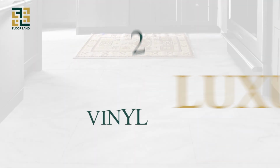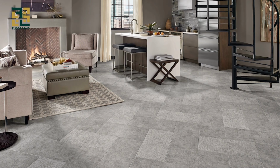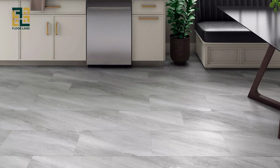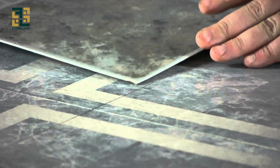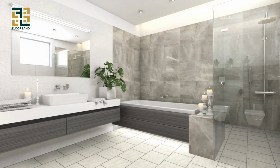2. Luxury Vinyl Tile, LVT. Perfect for high-traffic areas. Luxury Vinyl Tile, LVT, is ideal for high-traffic areas like kitchens and living rooms. It mimics stone or ceramic tile but is softer underfoot and easier to install. Durable and water-resistant, LVT is a great option for Dubai homes.